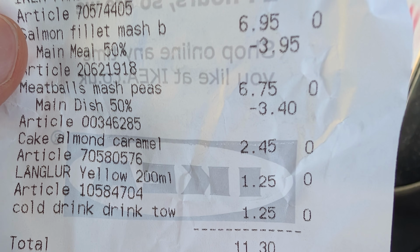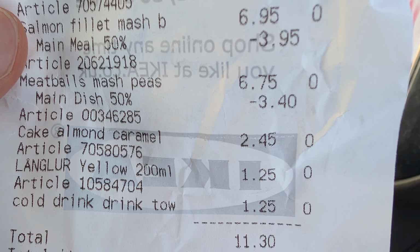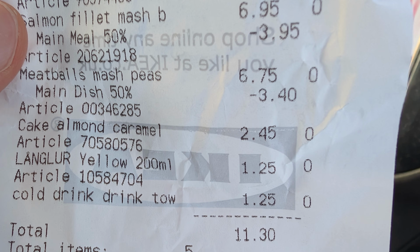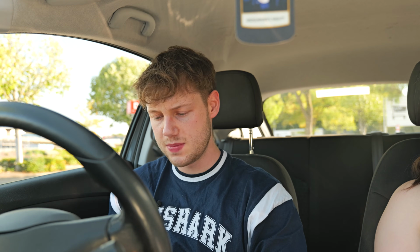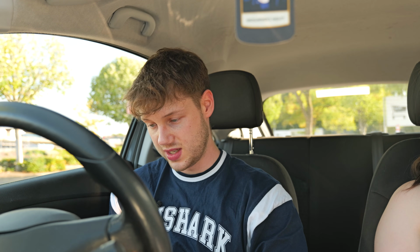Looking at the receipt, we paid £11.30 for 2 meals. I keep going on about this. 2 full meals, 2 drinks, and a pudding. They've put the drink as cold drink. Interesting. But yeah, with the IKEA family card thing, we got 50% off the main meals, which is just ridiculous.